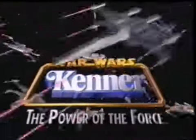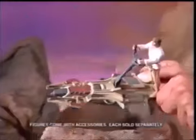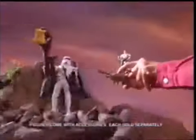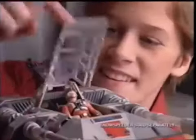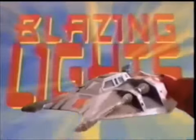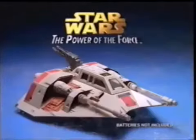Nobody does Star Wars like the power of the Force from Kenner. The only universe with deluxe crowd-control stormtroopers with thruster pack and capture claw. Han Solo geared up with smuggler flight pack. And Luke Skywalker with big battle-action desert skiff. And only Kenner brings you the full force and big detail of the Rebel Snowspeeder with blazing laser lights and big movie sounds. Now you're playing with the power. Star Wars, Power of the Force. Figures come with vehicles. Snowspeeder sold separately. Batteries not included. From Kenner.